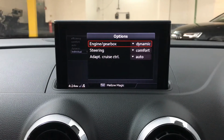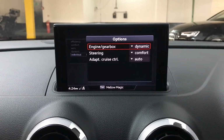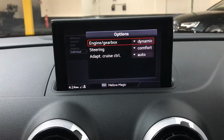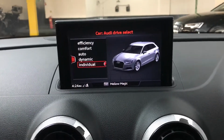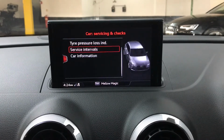So as you can see, you've got engine and gearbox. I've currently got that in Dynamic, so you've got sporty engine and gearbox, so you've got good throttle response. Steering in Comfort, so you've got the nice light steering for manoeuvrability still, and then the adaptive cruise control is in Auto. You also have your servicing things on here as well, so you can check when your next service is due.